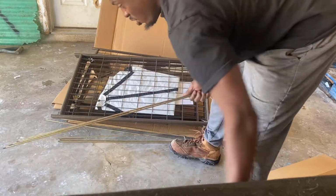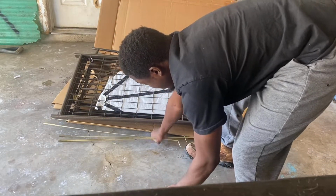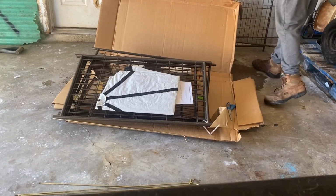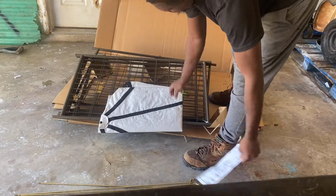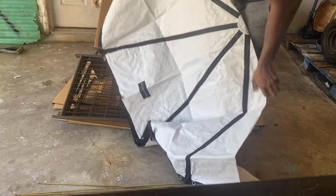Together, man, you gotta get organized. You don't want to lose any of the pieces you need, so you know where everything is. So you got my torque. It comes with the gazebo set.